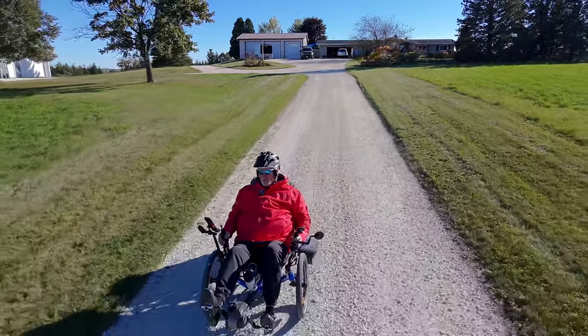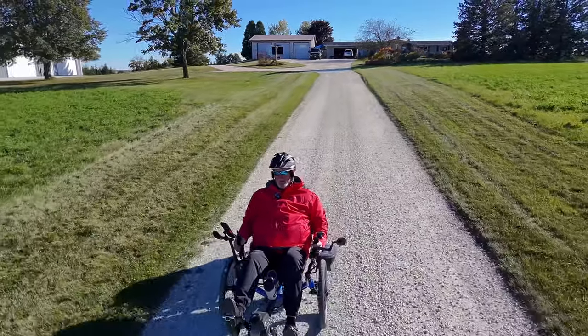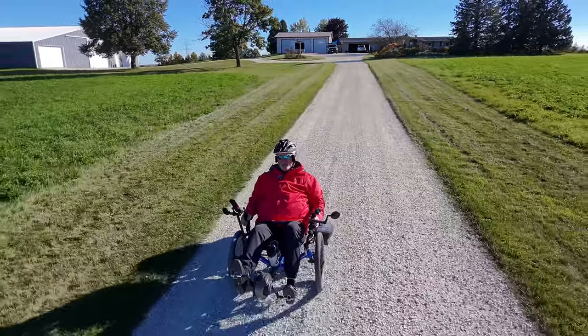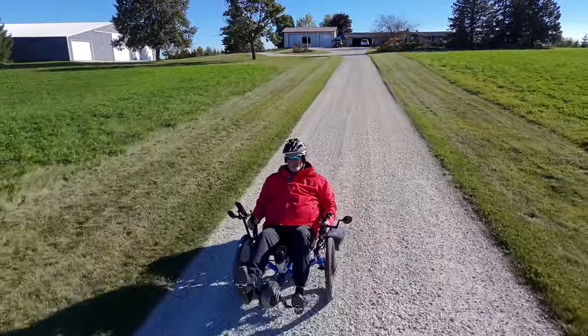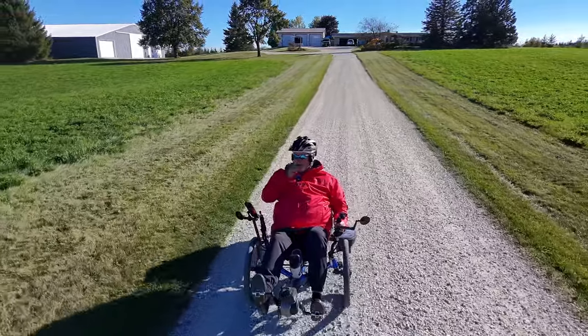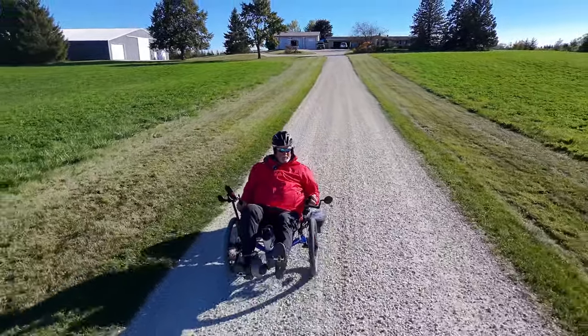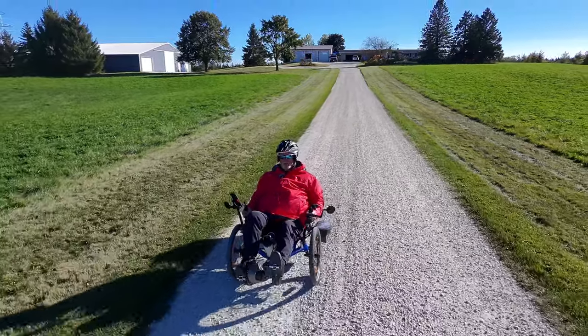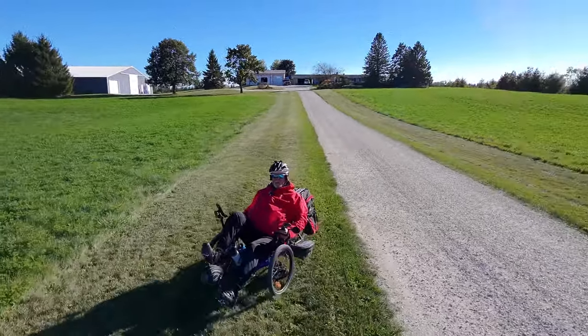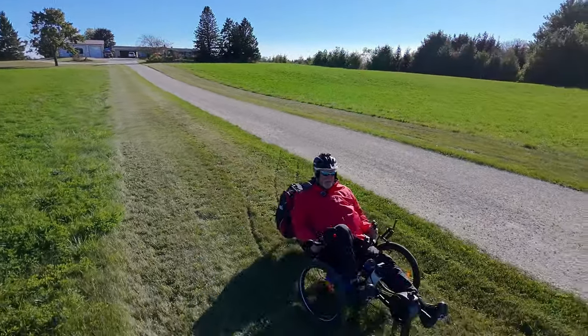Top speed of this, according to most videos that are out there, is like 13 miles an hour. I'm only doing 5 right now. This is just a test drive to see if this can track me a little better than it did the other day. I'll turn around in the grass here. Not easy to do, but we'll turn around in the grass, see if it can track me or if it loses me when I go from behind.